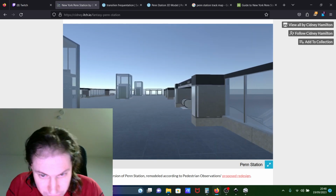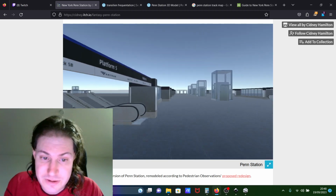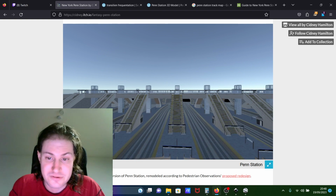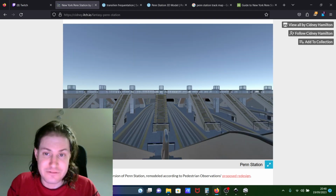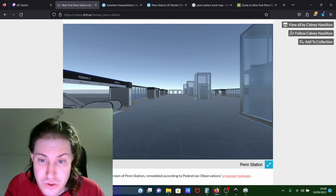So for most of the construction period, the track level looks the same as it does today, but the vertical axis changes, and it's going to have to, of course, be temporary because all of that gets moved. And then once you can be independent of things on the track level, you rebuild platforms south to north.